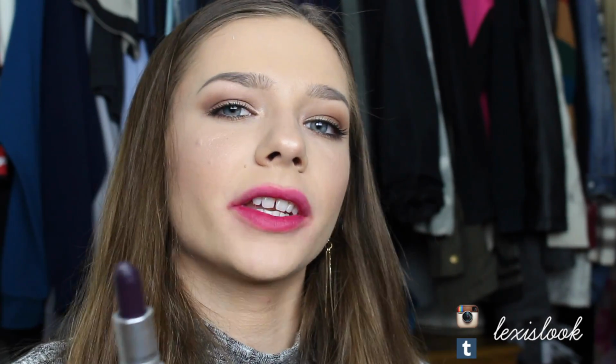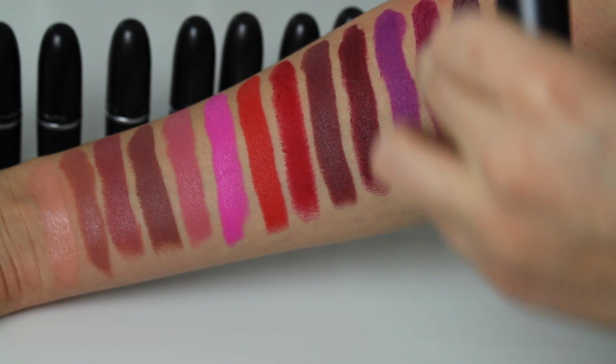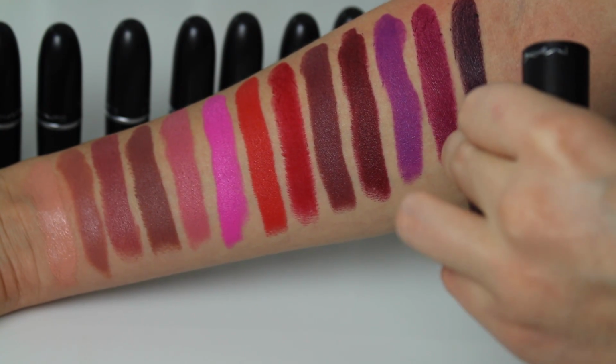Hallelujah. We're at the last lipstick. This right here, let me introduce you to my friend Cyber. It's actually a satin finish, and it's described as an intense blackish purple.